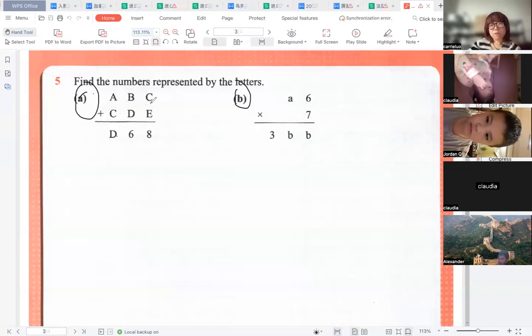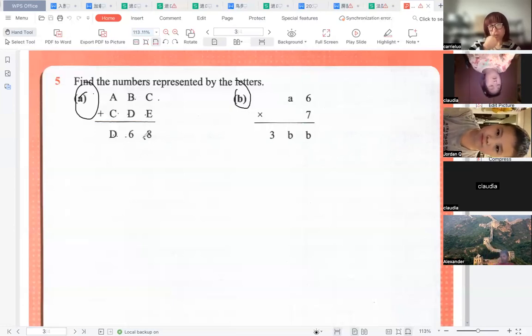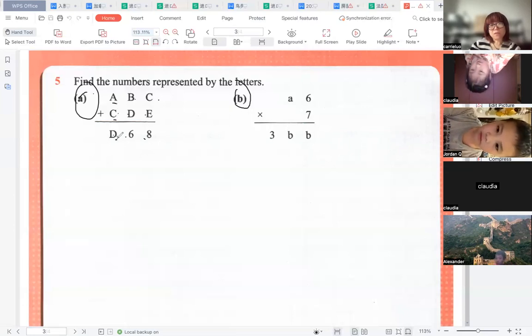Okay, everybody, let's take a look at this one. So 3 digit plus 3 digit equals 3 digit. Right. So it seems there's a lot of possible answers, right? The only thing is A and C: you can see A plus C equals D. So that means A and C cannot be really big, right?